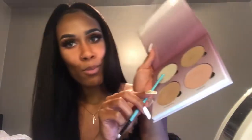Yeah, I'm gonna use marshmallow again for the inner corners.